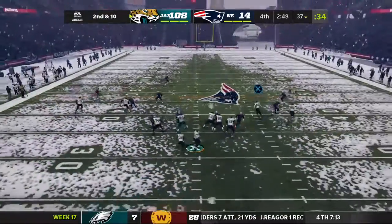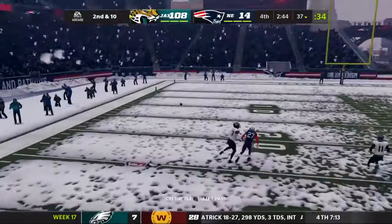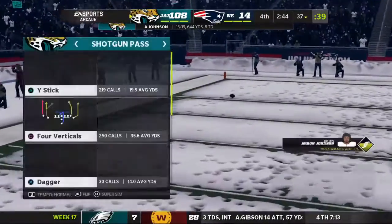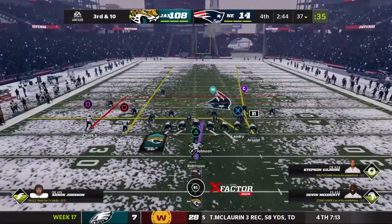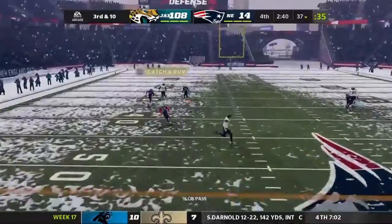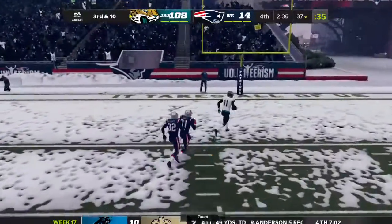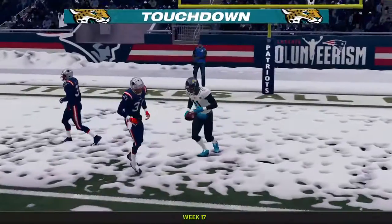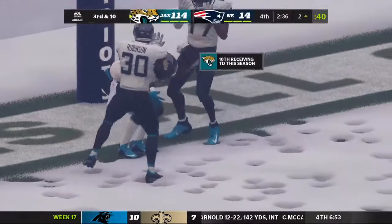Historically, this is such a tough, loud venue, but you can hear a pin drop right now. A lot of fans long gone, not used to seeing a lopsided score like this. Now they face a 3rd and 10 after back-to-back incompletions. Looking downfield for Jones. That's caught inside the 20. And they are going to score again. Yet another touchdown as they just add to their totals.